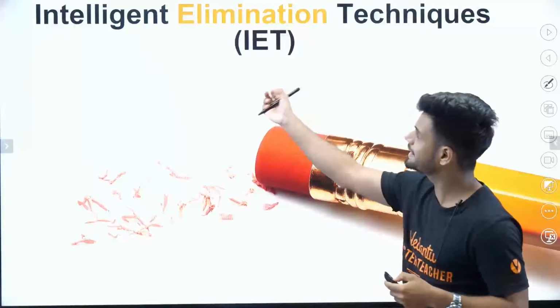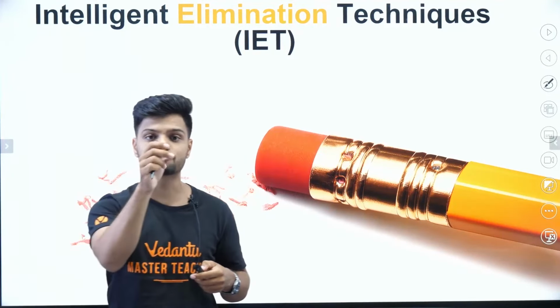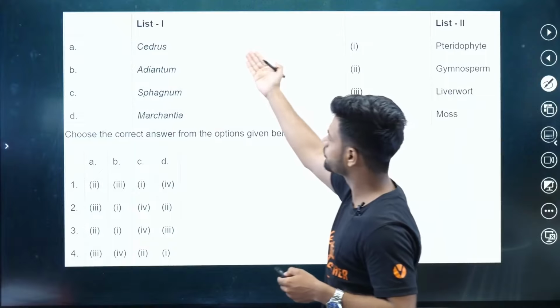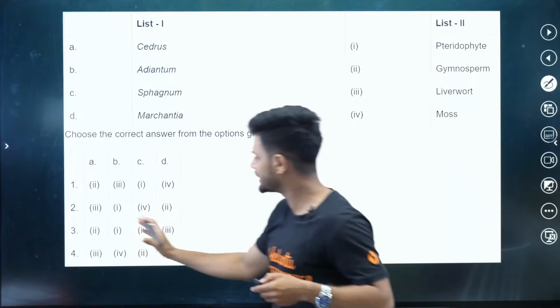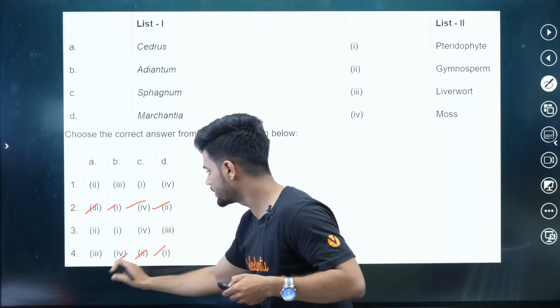The next one is going to be the intelligent elimination technique, which will actually help you in your examination when you're solving questions. Let me show you with the help of a small proof. This is your question from your biology. Here we have a match the following question. We know citrus is a type of gymnosperm. So A is going to be 2. Can I tell A is 2 means this option has been eliminated, this option has been eliminated.